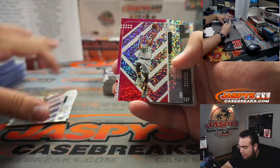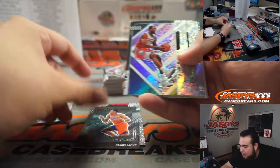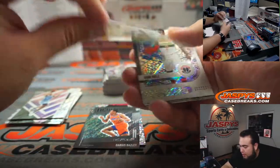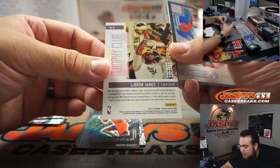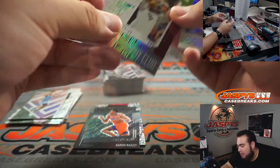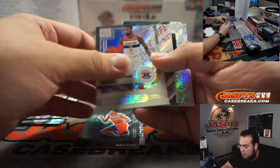We got Danny Gafford. There's that. There's Baisley. We have out of 49. That's a LeBron James Cavaliers Trophy Club. 29 out of 49. That's pretty strong. Very nice.